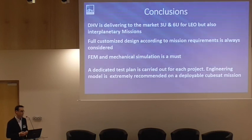And regarding the qualification report? The qualification reports in terms of solar cells include attitudes, because the solar cells we purchase from our providers are completely qualified according to well-known standards in space. Any final questions?